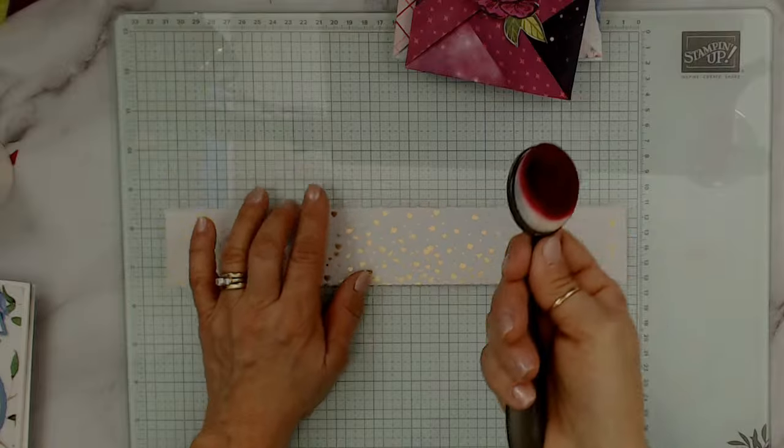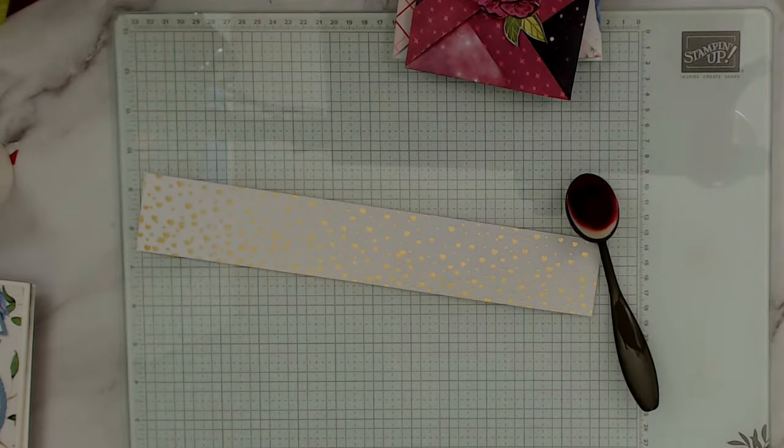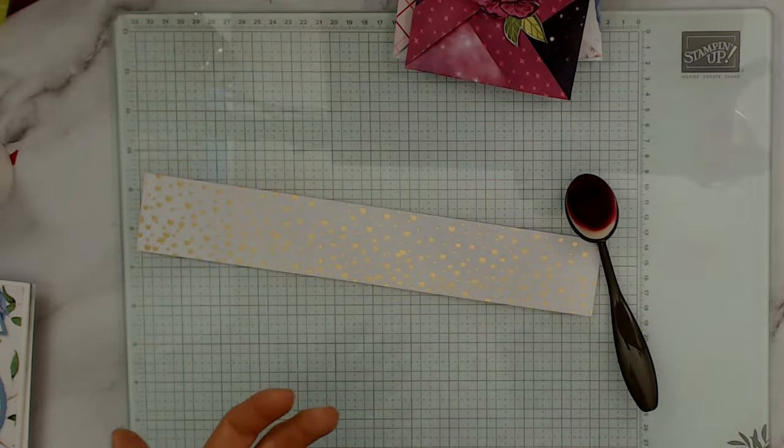No, I don't do a blend for every color. I just go in the tone and it's perfect. DSP, maybe somebody is wondering what it is: DSP, designer series paper.